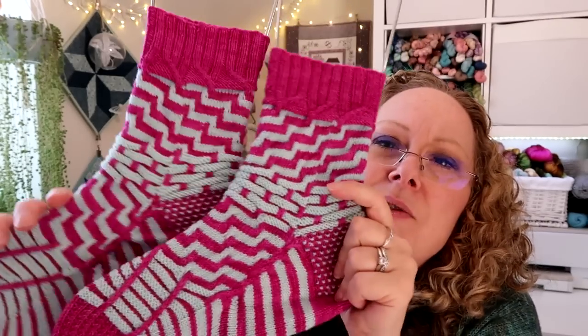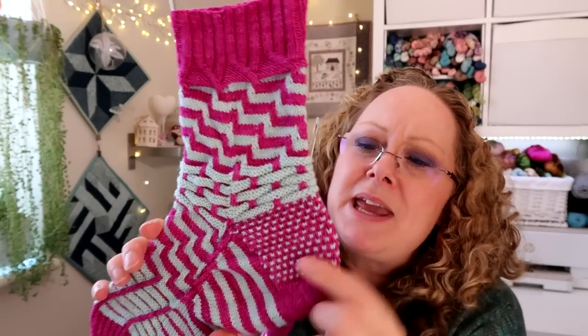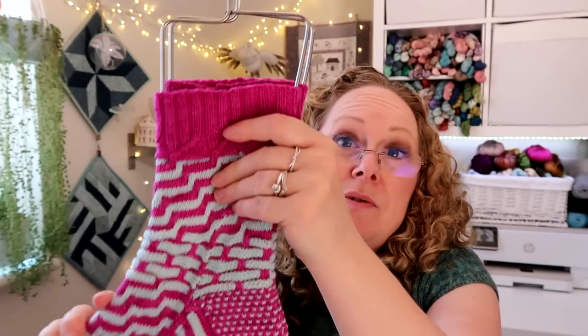But isn't that fun? I love the way the pattern changes on each section, and it was a lot of fun to have a go at. Love the different patterns up here, and this heel. Oh, this heel detail is really, really pretty. So I'm glad I had a go at them. And I will be doing them next year.